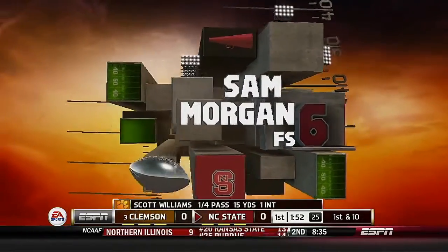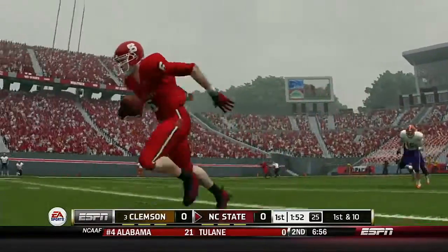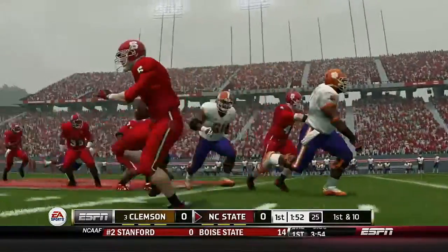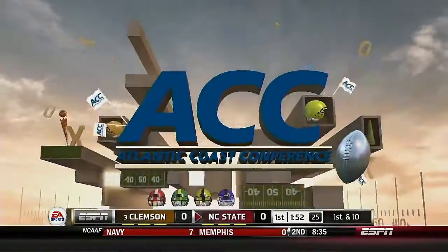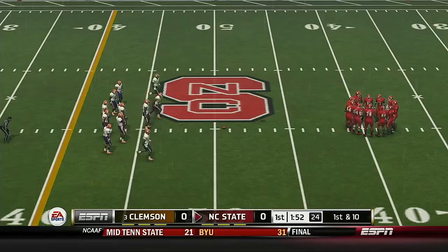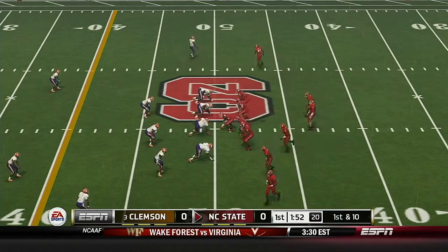He tried to force that one in there. Yep, and the safety made him pay for it. Great job of watching the quarterback's eyes, and even a better catch. First down, 10 yards to go. Ball on the 49-yard line.